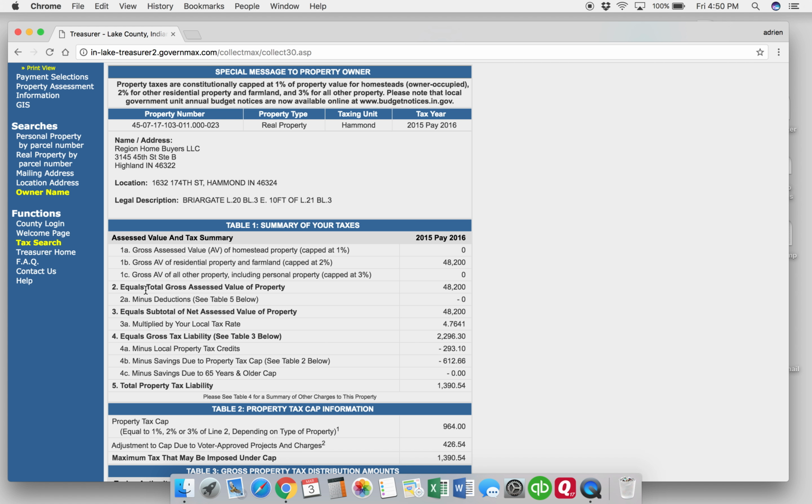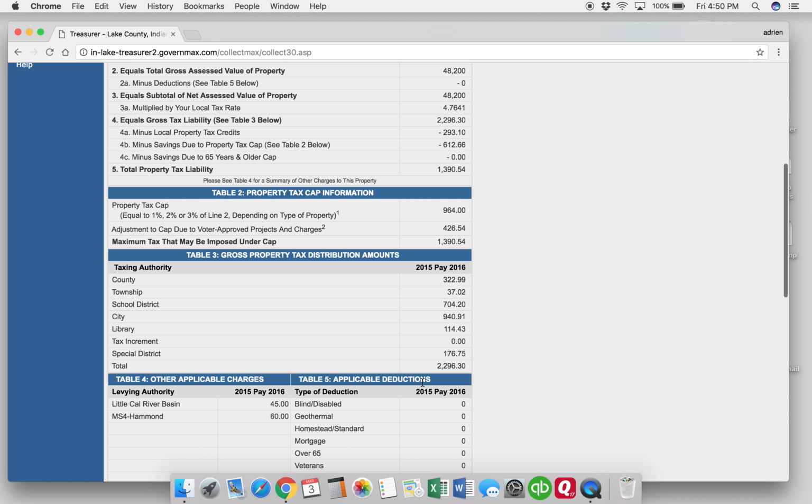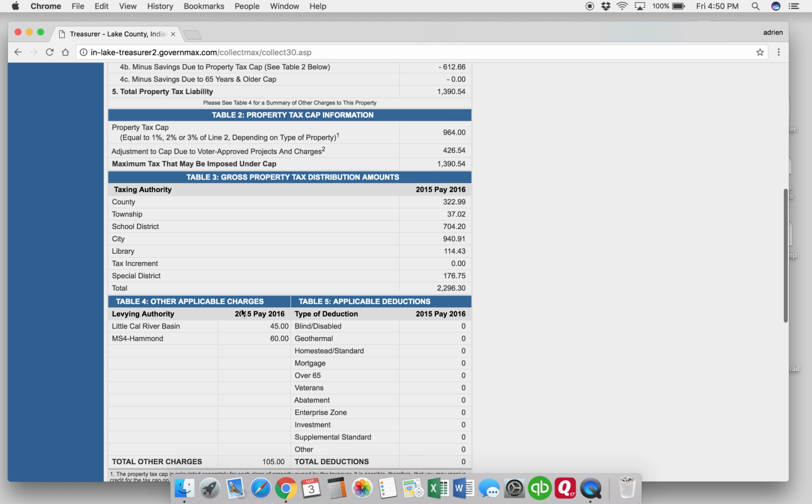Now after deductions, this is the second part here, and we have 0 deductions here. You get your net assessed value. From that net value, that's how they determine the tax amount. So down here in part 5, the $1,390.54, that is the tax liability for this house. Table 3 here kind of breaks down where the taxes are going to. Table 4 here is any other charges.